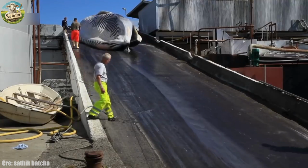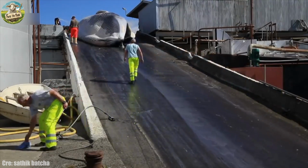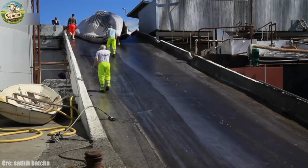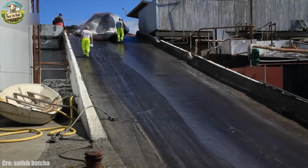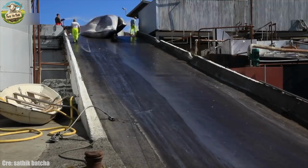This operation not only demands technical expertise, but also smooth coordination among the team. As the whale is gradually brought onto the deck, every movement is executed with precision to ensure it is positioned properly for the next stages of processing.